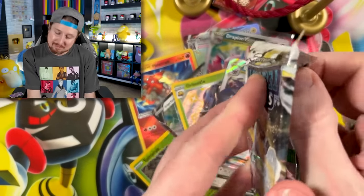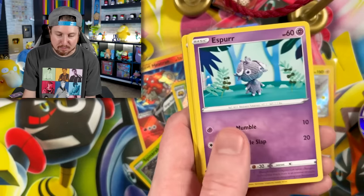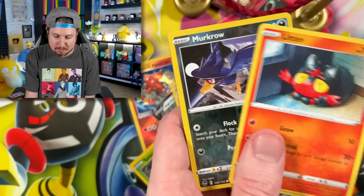I mean, this is wild, okay? At least with a chase pack, maybe like a Cosmic Eclipse. All right, doesn't necessarily have to be vintage at this point. I'll take a Cosmic Eclipse.